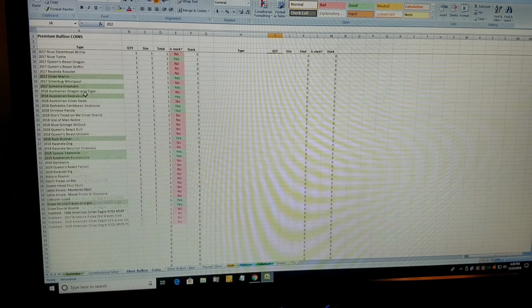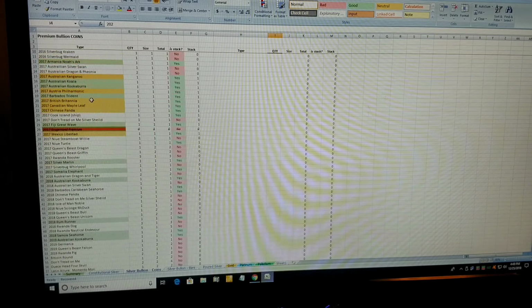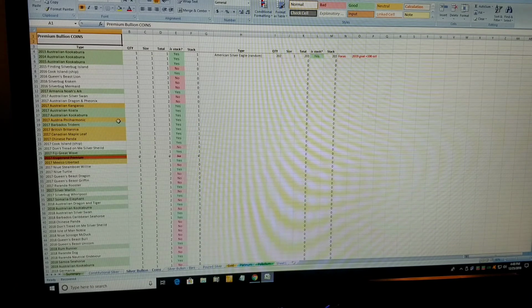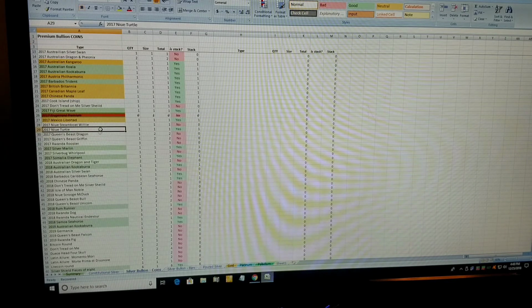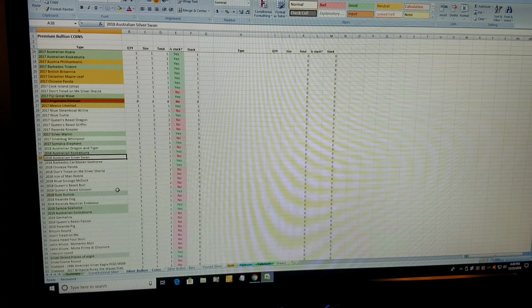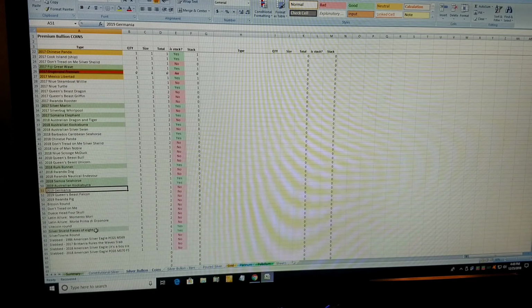For now you can ignore the color coding, that's for a future video. But this shows more of my premium and higher premium bullion coins. So we're talking Kookaburras, this dragon and tiger coin, Queen's Beasts, the silver swan I got, the unicorns, the Germania I just got recently, and things of that nature.